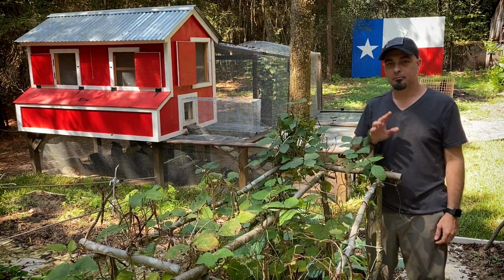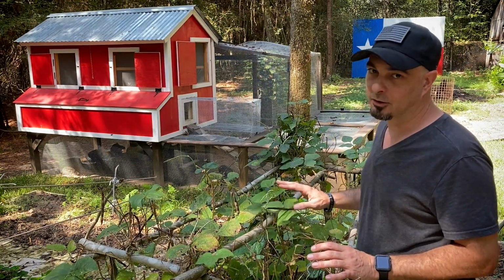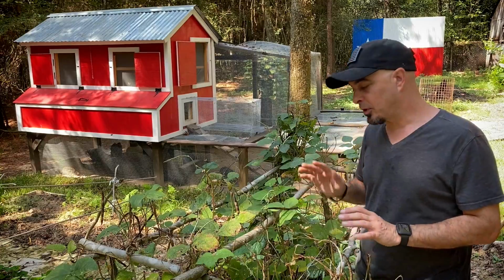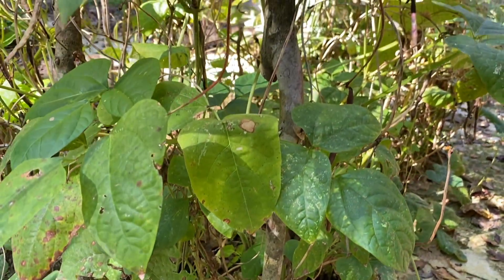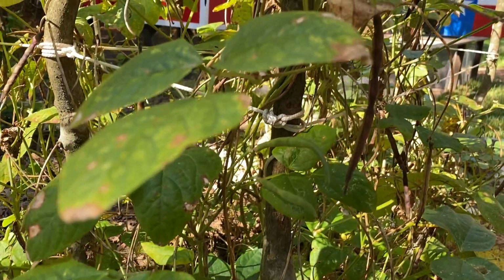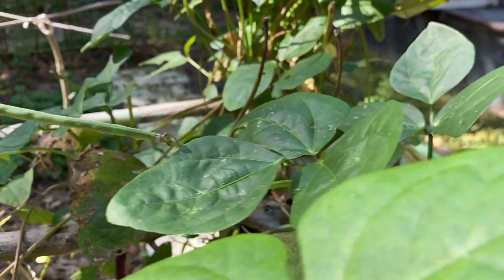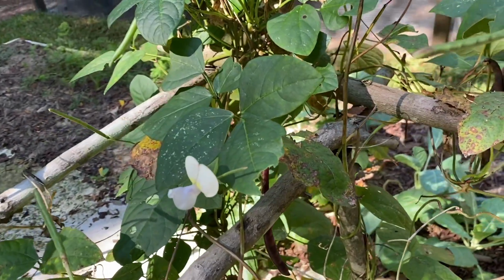First on the list, beans. Now, these are purple hull peas. I know what you're saying, Doc, you said beans. Well, purple hull peas actually are beans. They're just a name. Now, I believe these come from Africa, is the original origination of these things, but they are an amazing plant. If you've ever been in the South, these things are as popular as can be.